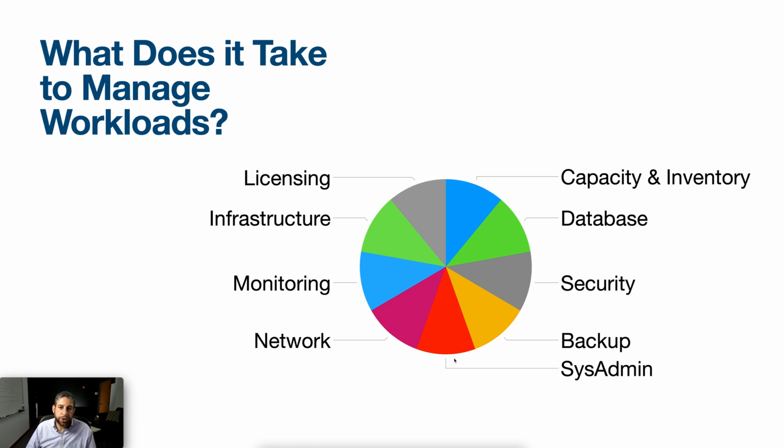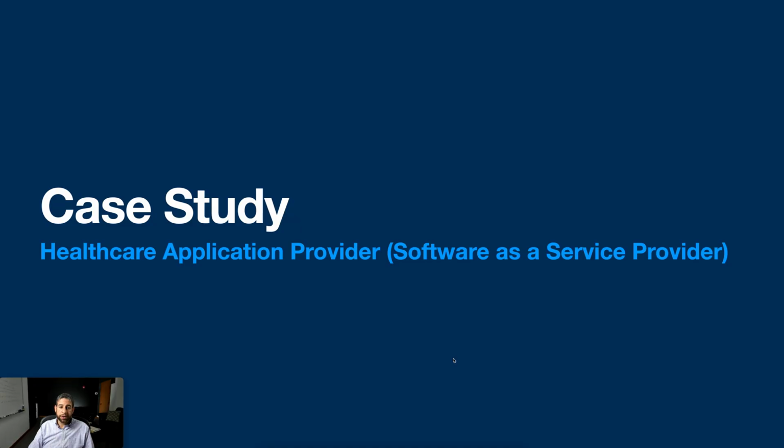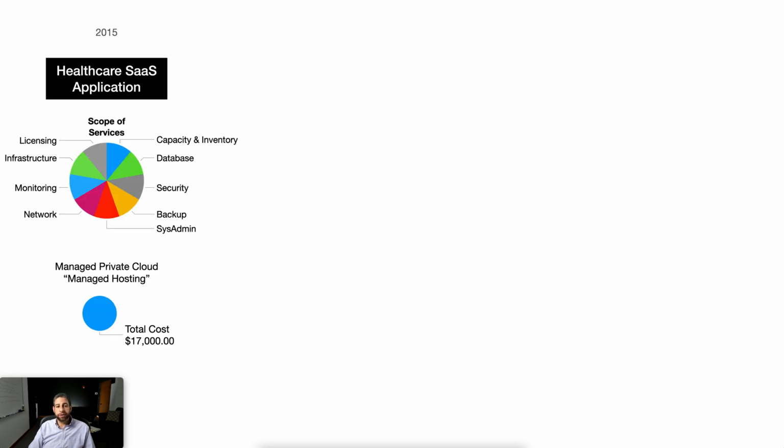And I wanted to do a quick case study outlining what it takes to manage workloads. This is really brief, if you could bear with me on this. Our client was a healthcare service provider, a SaaS in the healthcare space, a very important app that they run. And this is what their application looked like in 2015.